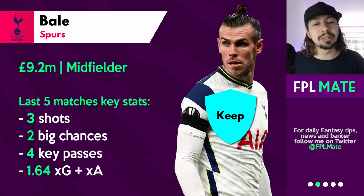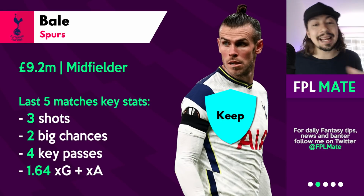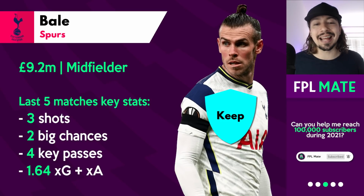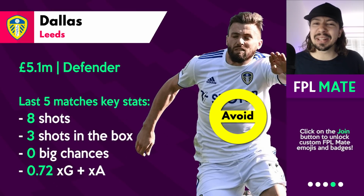It's totally plausible. So if you have other areas of your team that you think you'd quite like to improve or switch up, honestly, I would not put pressure on yourself into selling Bale. No, I would not buy him, but I would maybe see what could happen this game week if you've got other areas in your team that you might like to improve instead. Keep him.